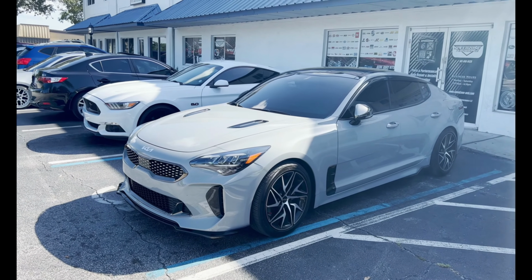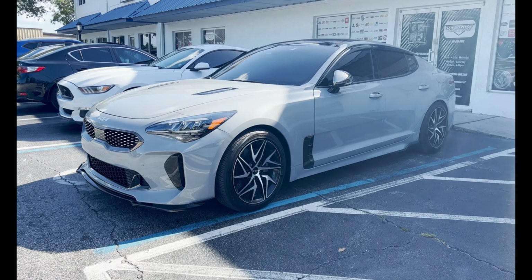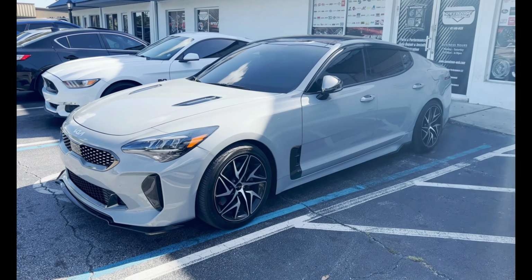So hope you guys enjoy. I'm really excited for this. I hope you guys are excited as well. This is one of the missing pieces from all the mods, to get a set of wheels and tires. So let's get this thing done, man. Let's go. All right, one last look at the stock wheels. Goodbye to the stock OEM Plus look.